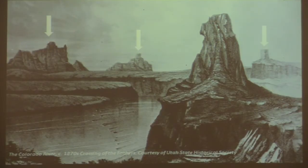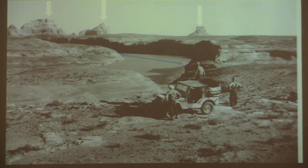Sketches were used like photographs during historical explorations. This sketch is of the crossing area during Wheeler's 1870 survey. Look at the buttes that I've got arrows pointing to. Do you see them again?